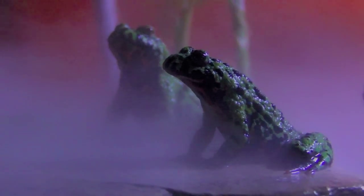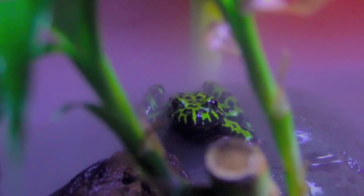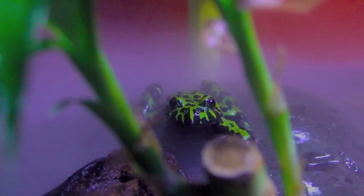How can you tell that these frogs like the fog? Well, it's been more than 10 minutes and they're still in the same spot. The fogger has been on for more than 10 minutes. They haven't moved a bit. They actually raise their hands a little bit more so they can show their belly. That means they're really comfortable and confident that they're safe.